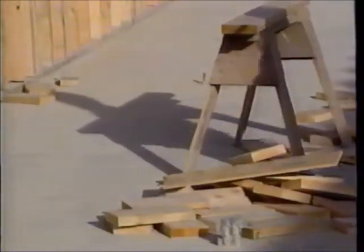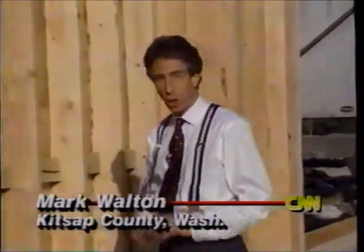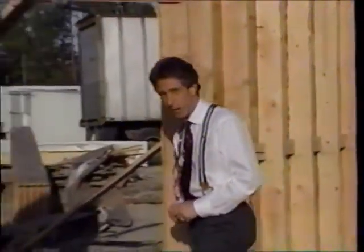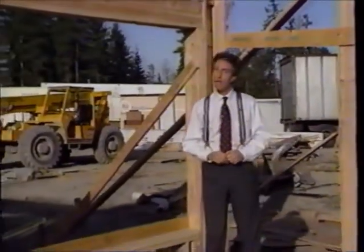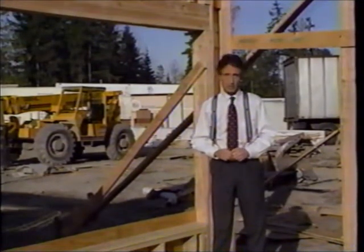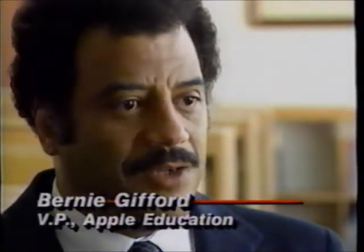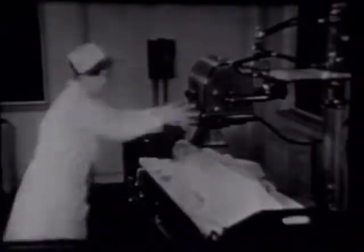The district's second fully automated school is scheduled to open next fall. It has been designed to the last detail around the technology it will house. But while the information revolution has begun to transform education here, it has barely reached the doorstep of many American schools. We have over 50 million people involved in elementary and secondary education. And what we've done is we have saddled them with the equivalent of Model T technology.